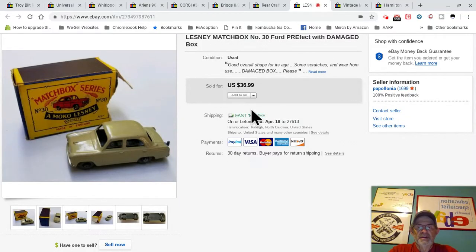Here is another Matchbox, a prefect, not a perfect. Funny story about this, I listed it around Christmas, and it sat out there for a month, and then some guy from Europe messaged me and said, it's not perfect, it's prefect. I went, oh. So I changed it to prefect. It's a European car, obviously, and it still sat out there in my store, but I finally sold it.